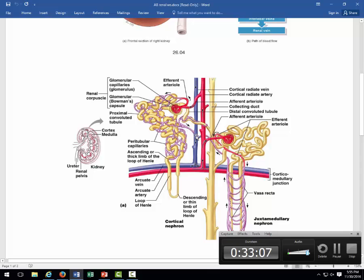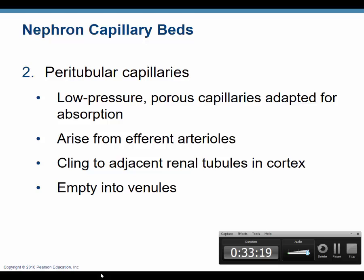So you can see they're kind of a light purplish color, and that's because the transition is occurring there from highly oxygenated to low oxygen in the veins. All right, so going back here then. So highlight efferent arterioles, and they empty into the venules.